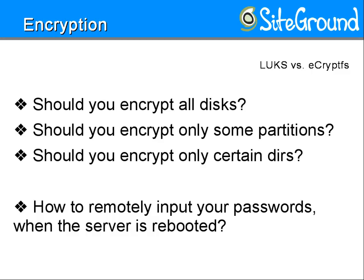This is it. In the initrd, you are putting an SSH daemon with your key, and that's it. It's not very hard. There are tutorials on how to do this.